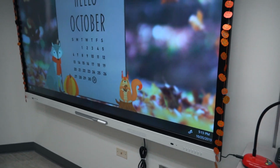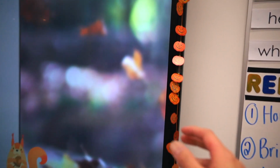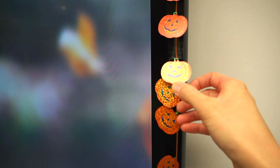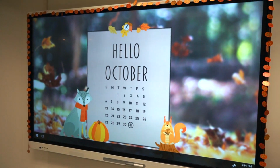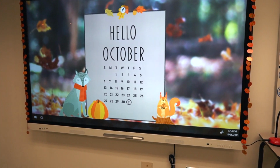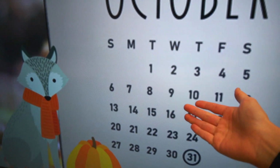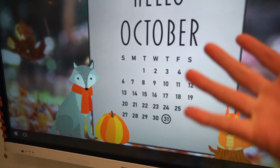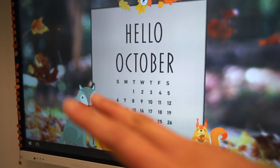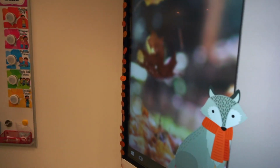Over here, we have the Smartboard. And once again, got some Halloween decorations going on. Got some cute little foil pumpkins over here. I like to use a desktop wallpaper calendar for my screensaver just because it's easy for the kids to reference and for me to reference, and we don't have to waste any extra wall space to add a class calendar, which is nice. The kids actually do use this, which is super helpful.